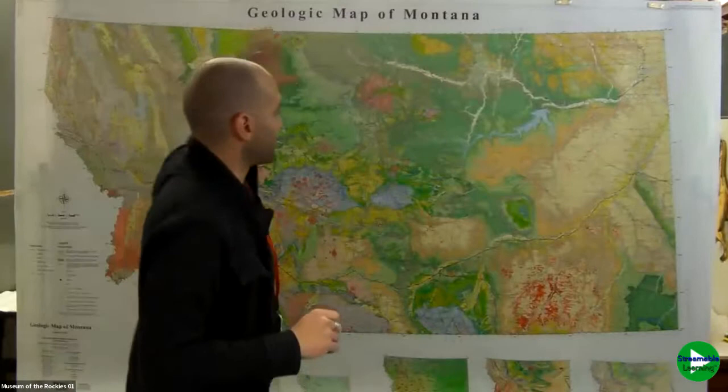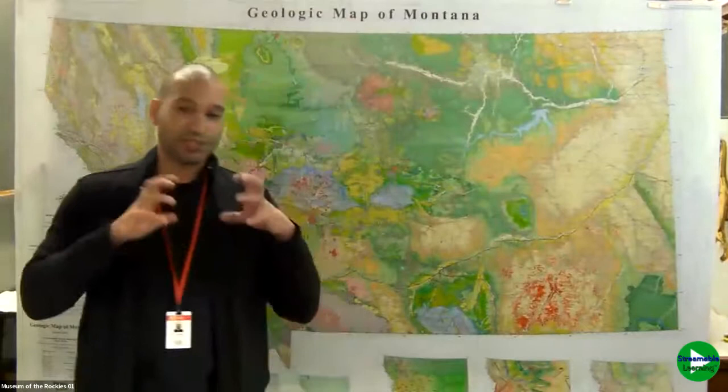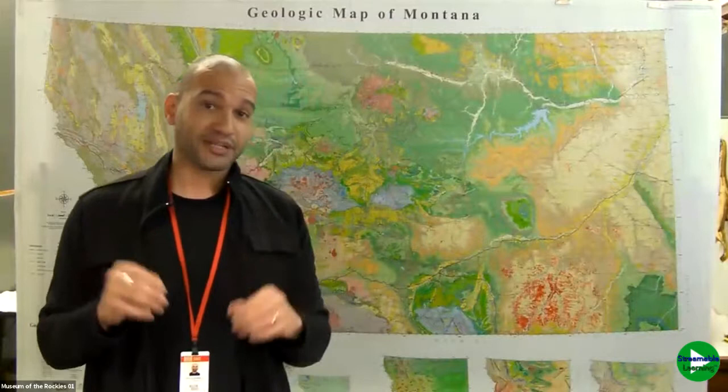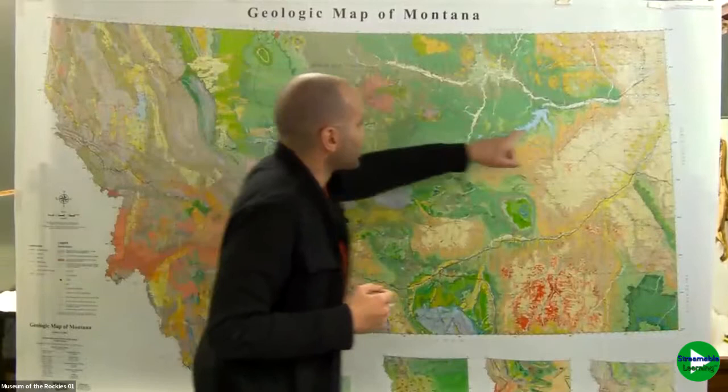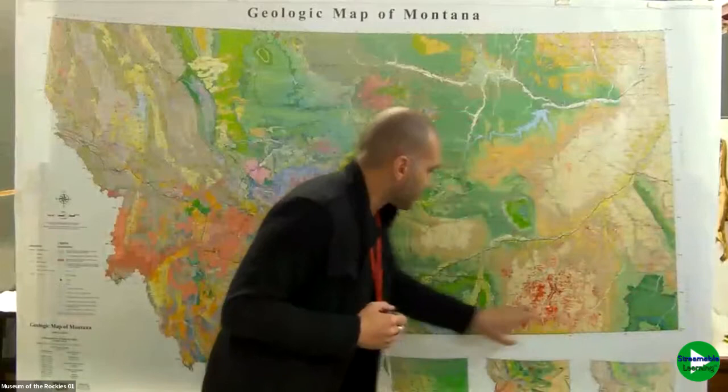Now, if we specifically wanted to find the very end of the Cretaceous, where animals like T. rex and Triceratops lived, we would be looking for what's called the Hell Creek Formation. And the Hell Creek is the geologic unit that represents the very end of the age of dinosaurs. On this map, it's sort of this light greenish color that you see in these areas and over here and here and some other places.